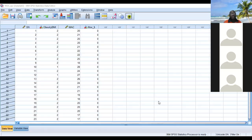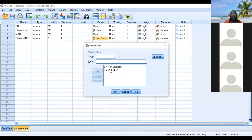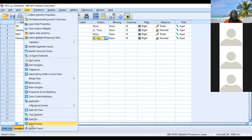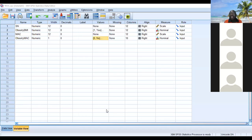If you go to variable view, you'll be able to say, okay, this one is obesity with mean arm circumference. You can remove this labeling and change it, though it doesn't change anything. When you are done, go back to the data and select all cases, because if you don't, it has not cut those ones. So you have created that variable now.